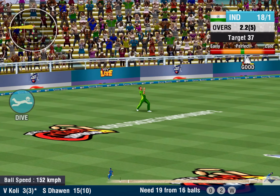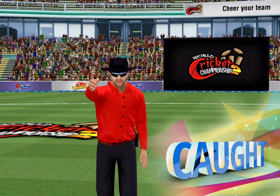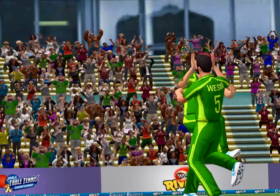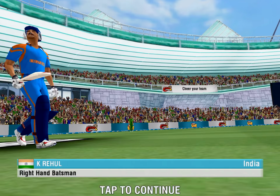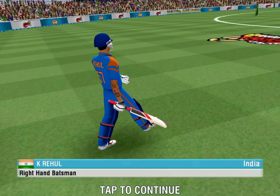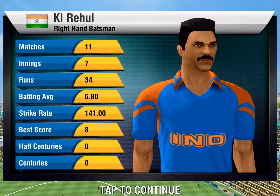A premature end to a promising start. Caught out. He is the new man in. He should stick to the team plan and anchor the inning.